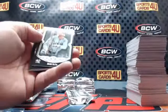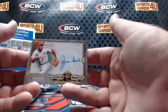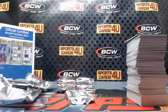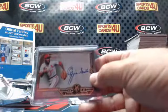Clayton Kershaw, Babe Ruth, Nolan Ryan, Paul Goldschmidt. Ozzie Smith autograph, 10 out of 25, Cardinals, and it's a home run for the Wizard, to 25.